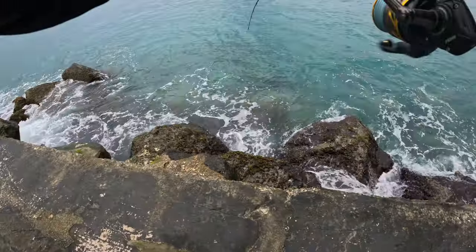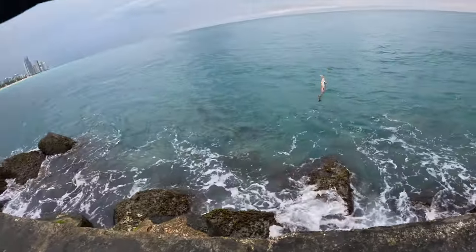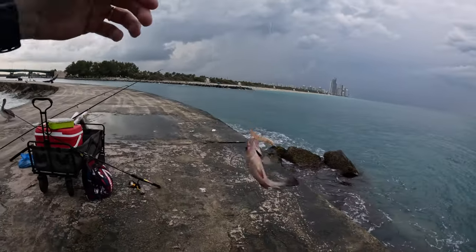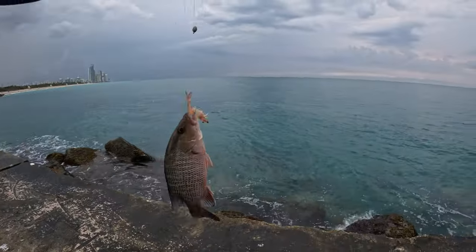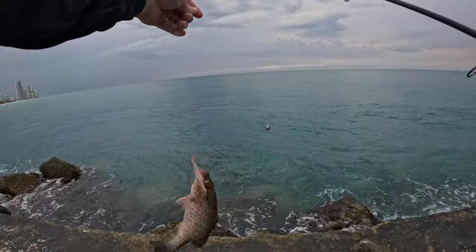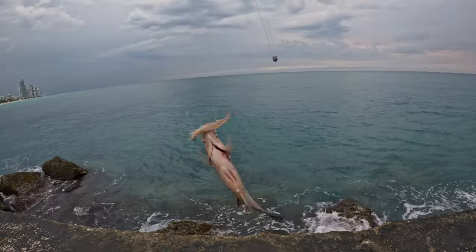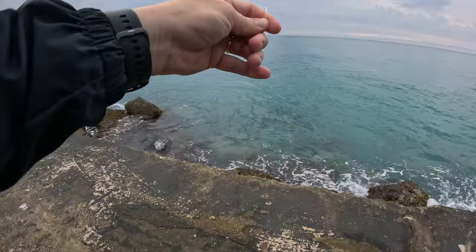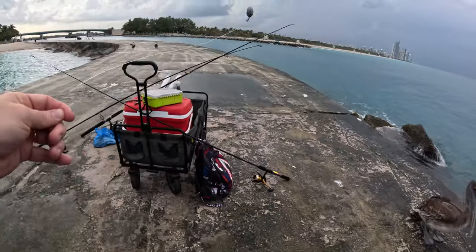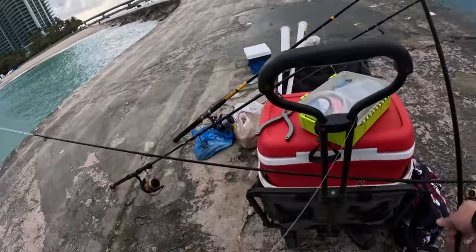All right, guys, we got the first one in. Woo, what we got here? A nice little mangrove. All right. Check it out, guys. It was right there by the rocks. Keep that in mind. So whenever you guys come, you don't have to cast out too far. They're right here, right next to the rock. Oh, look who came to feast. Oh, man. Let's release this guy really quick.